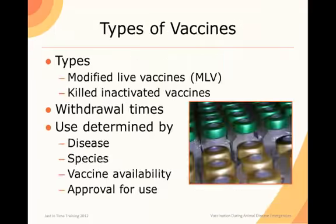Vaccines can be one of two forms. Modified live vaccines contain organisms derived or modified from the original pathogen or from a closely related pathogen. As these vaccines contain live organisms, they must be handled carefully. Killed vaccines contain part or all of an inactivated pathogen. Both types of vaccines serve to stimulate the animal's body into producing antibodies to the particular stimuli injected. Particular vaccines used will be determined by the disease of concern, species affected, and whether or not a vaccine is approved for use and available.